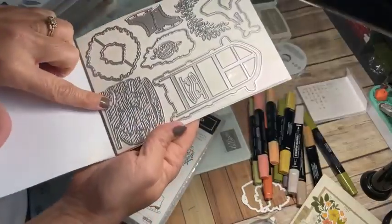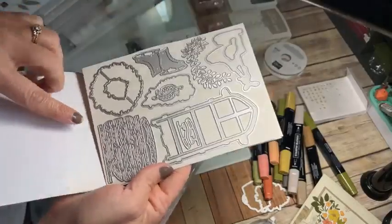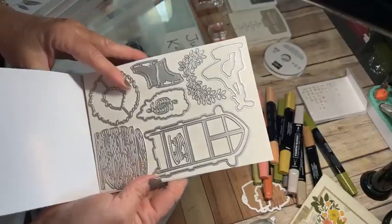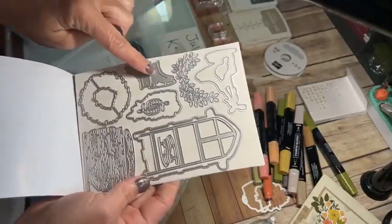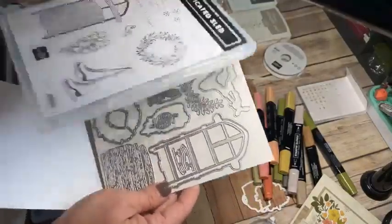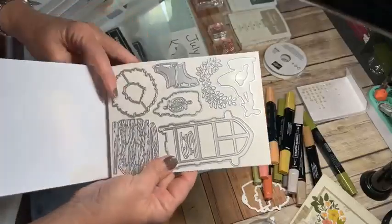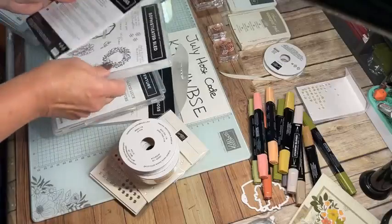And then look at, you can make your sled look wooden here, so it embosses as it cuts. And then we've got the wreath and the sled and all of the fun things, the skates. So we've got actually a couple kinds of skates, so you can cut out the skates here, and then this actually does the same as the die cut and the stamped image going together. So really looking forward to working with that.